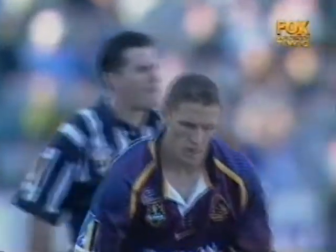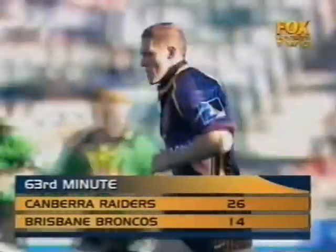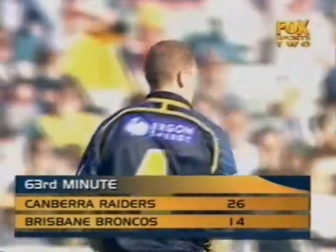DeVere from almost the touchline. Strikes it well, coming back, but not enough. It shaves the right upright. The lead remains 12 points, 26-14 to the Raiders. And we've got just on 17 minutes left. Two converted tries now, the difference.